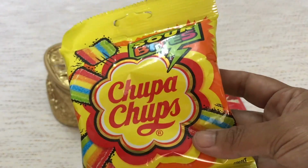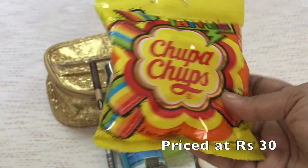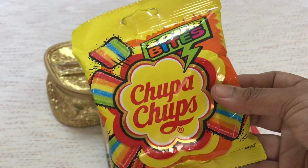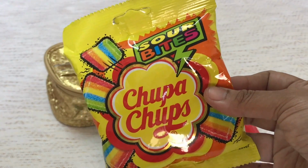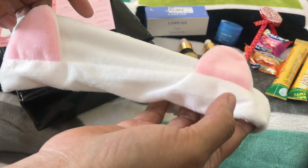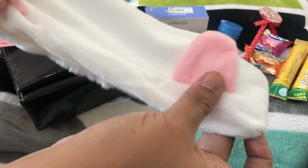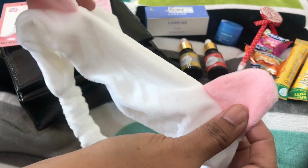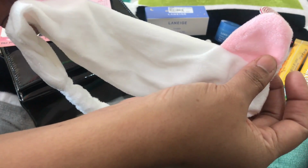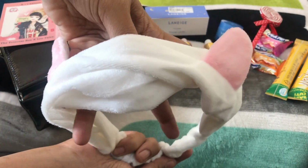Then I have received this. This is Star Bites, Chupa Chups Star Bites, and these are quite nice yummy ones. I have tried this before and they taste awesome. And the last one and the cutest one is this hairband, a kitten hairband. So this is typically how it looks. It's a beautiful pink and white hairband and it's going to look really cute. So this is how it's going to look.